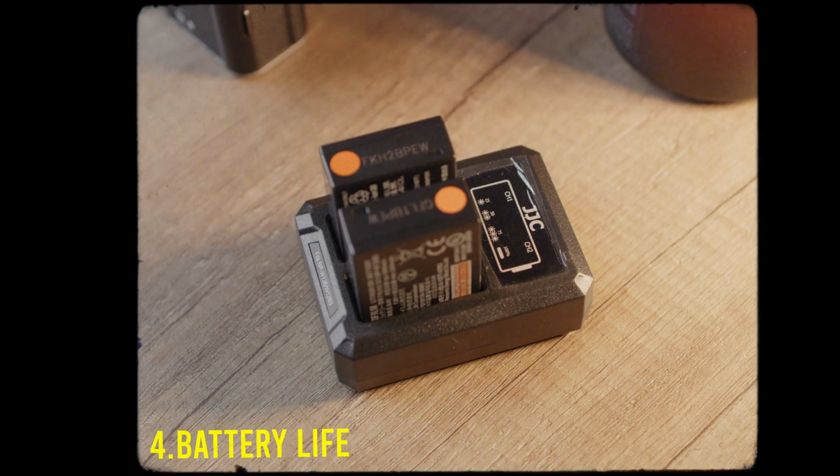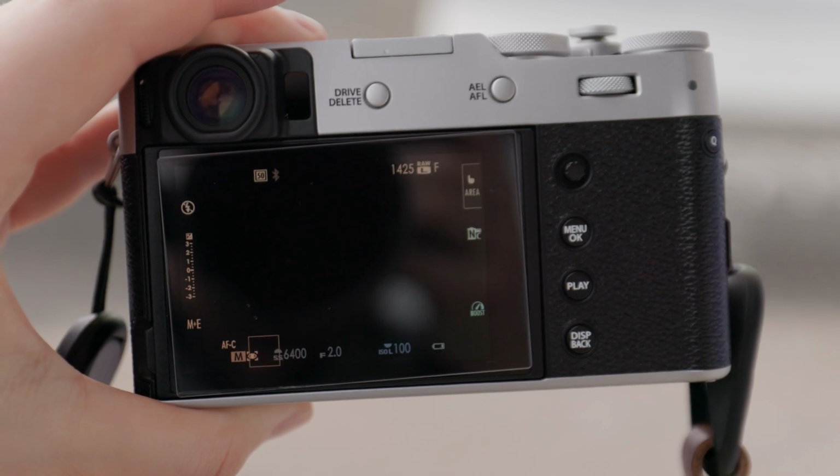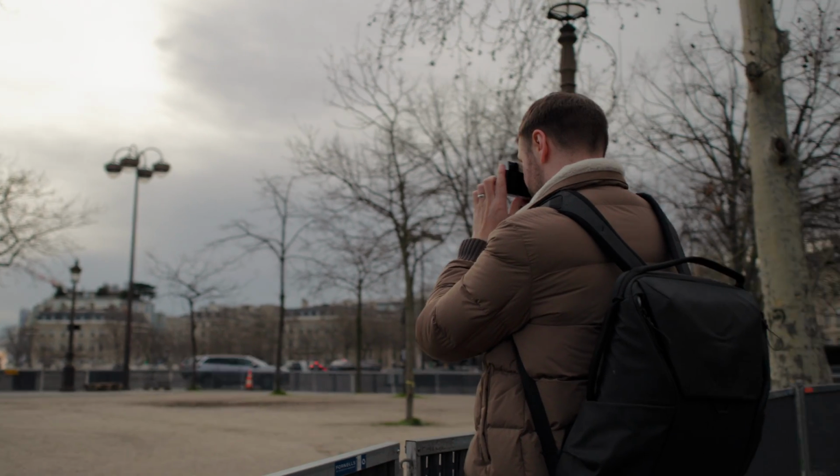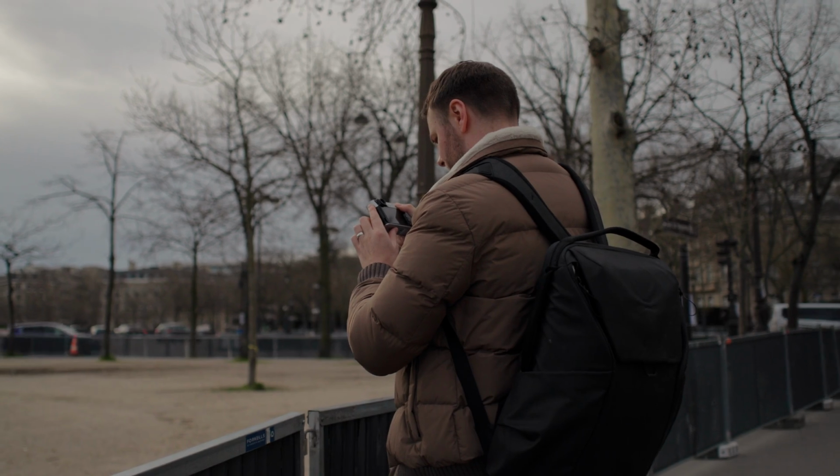Con number 4 is the battery. Battery life is just not good, I'm afraid. Fuji said we'd see some improvements in the X100VI, but I can't see those improvements. In fact, I think that the performance in terms of battery life is worse in the 6. You still need a fair few batteries to get you through a full day. It just drains so quickly.